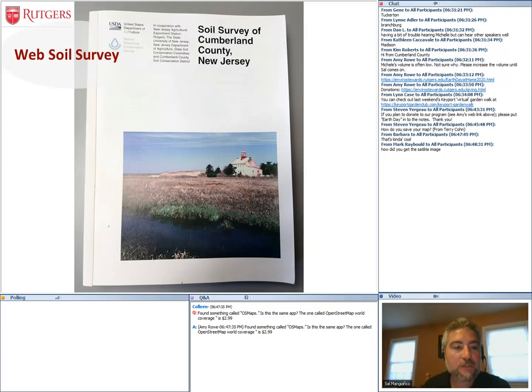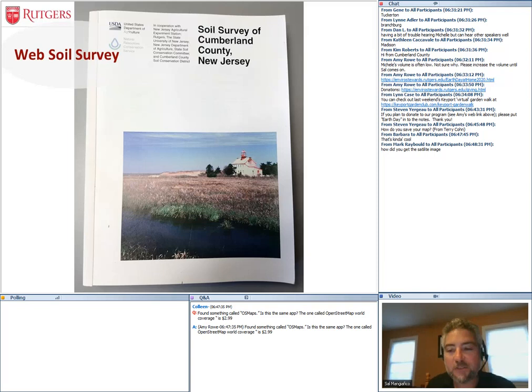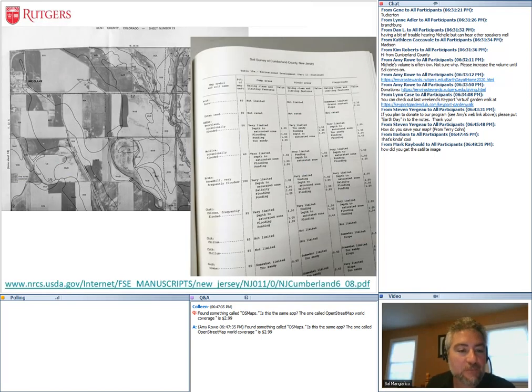So the second tool I want to talk about is the Web Soil Survey. This picture here is the way we used to get information about soil surveys. This is an old printed book that I still have around. You'd have this book maybe at your local extension office or your NRCS office, and you could go and look up the soil of where you are. And there'd be printed maps in there, with all the soil mapping units delineated.